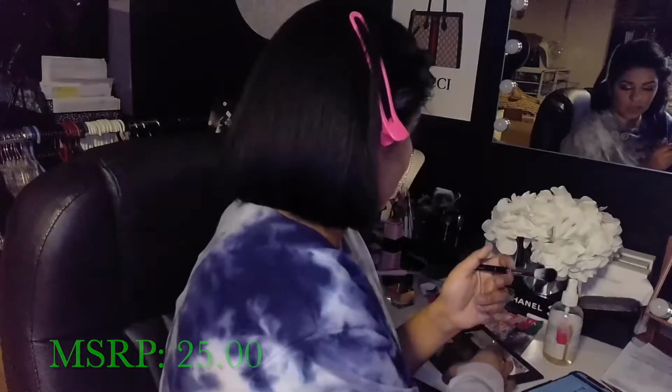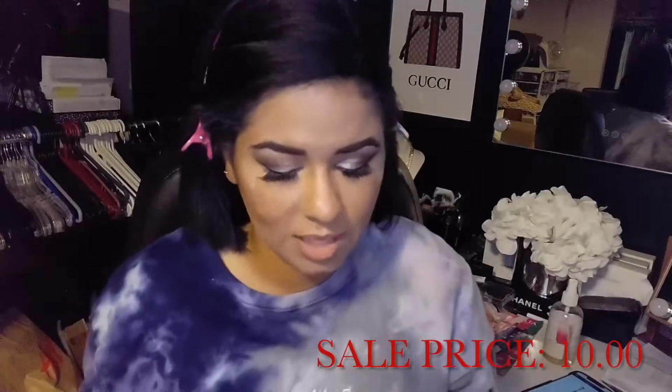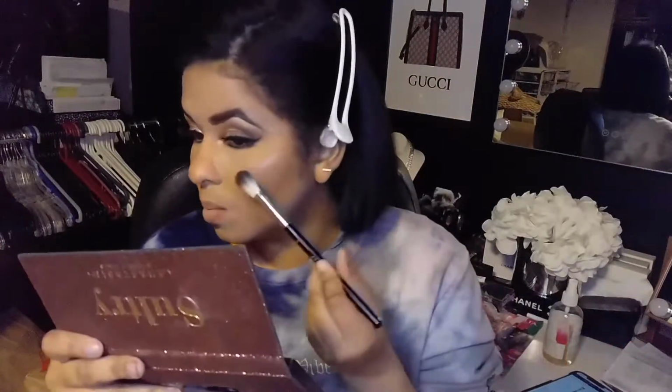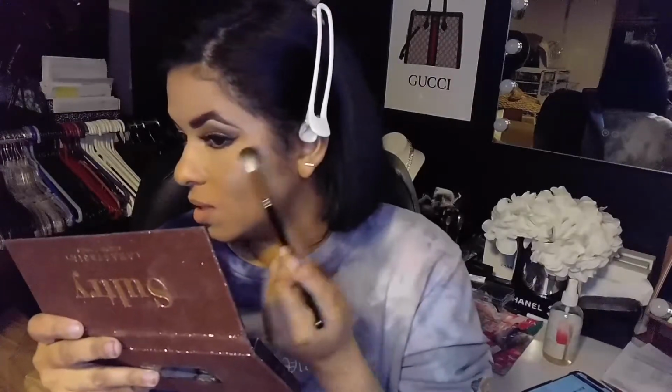It retails for $25 and it was $10. That's the price it is right now, but I think it's sold out. Most of the brushes I talked about tonight are sold out, with the $10 brush style they had. Yep, there we go. That's exactly what I wanted it to do, and it did it. Look at that.